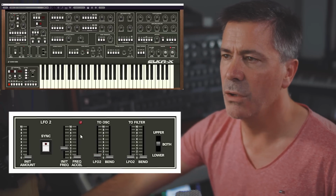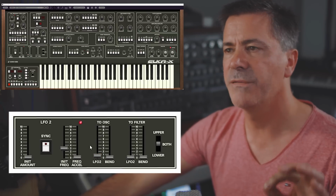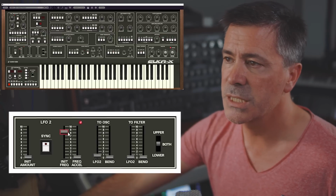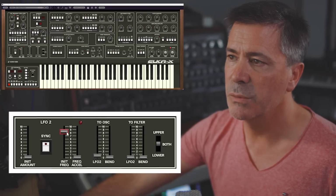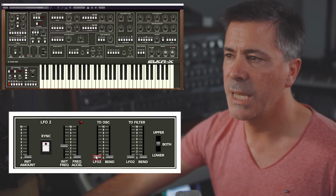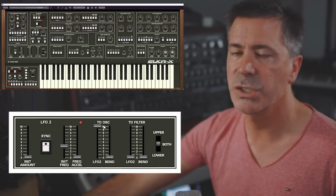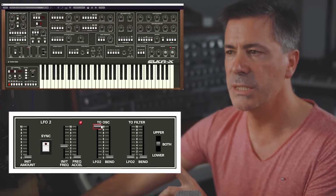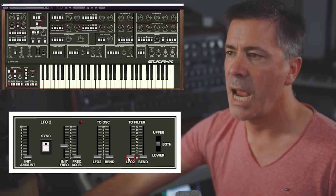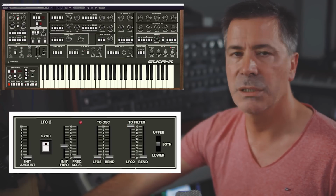So we do have an LFO, LFO number 2. It's a very simple LFO. It's just got the one waveform, which is a triangle wave, and you can't change that. This slider sets its frequency, as you can see there by the LED, how fast or slow it's flashing. And with that LFO, we can modulate oscillator pitch, which is both oscillators together, so the master pitch. We can modulate pitch, and we can modulate filter cutoff.